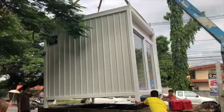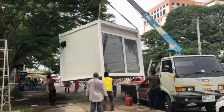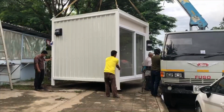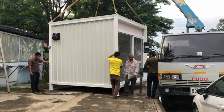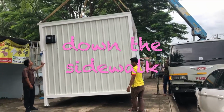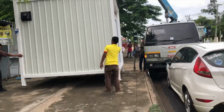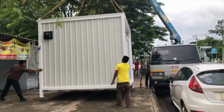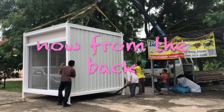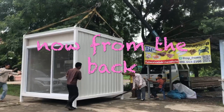Moving day is always exciting. Of course, this time is a little different because the big question is, will it fit? Not knowing if they use the measure twice, cut once rule in Thailand. So first we'll get it off of the truck, bring it down the sidewalk, and then put it back into place. A little bit of dragging and encouragement is always useful.